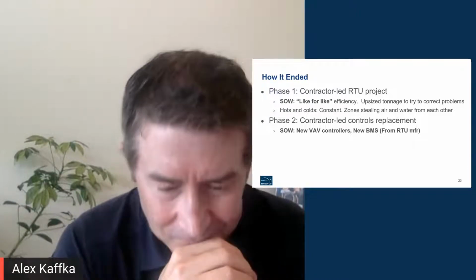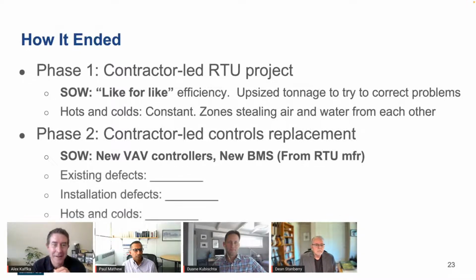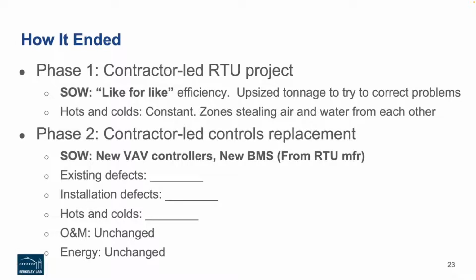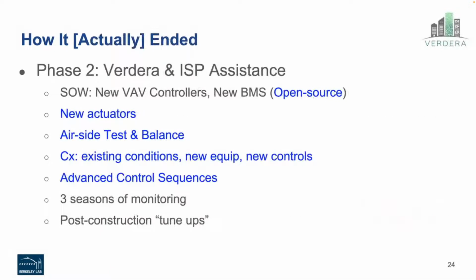So Verdera got involved. And what actually did not happen is what you're about to see here. So there was, this says, contractor-led controls replacement. If that had been the case, what we would have ended up having was new VAV controllers and a new BMS. Keep going if you don't mind, Paul. That would have left the existing defects in the building, would have kept installation defects from being caught, and would have had the advantage of a faster implementation, and on a total soft cost and hard cost basis a little bit less cost, but as you're about to see, would have actually been a lower return.